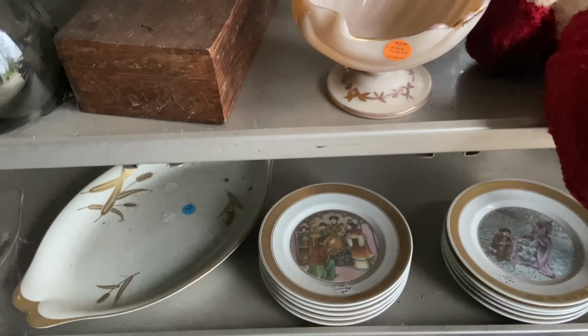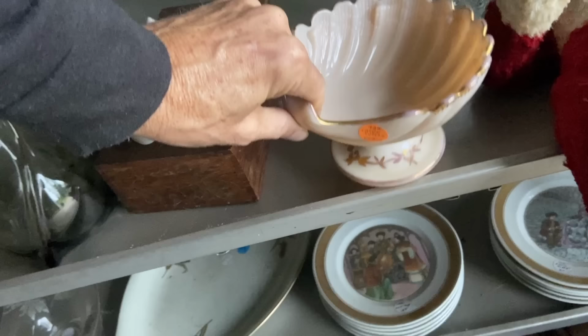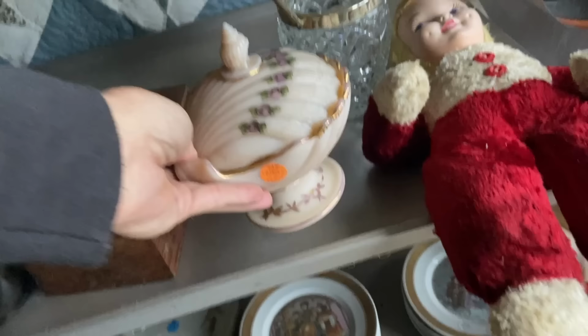This is Cambridge Crown Tuscan. I like the shell pattern. I've always liked the compote. You've got to check these for condition. They had little nubs in here to hold the lid. So if you see these nubs and it doesn't have a lid, it's not an open bowl. It was meant to have a lid and you're missing the lid. And that's why, because it would hold this on here so that it wouldn't chip. That's a very cute little piece from about 1950.